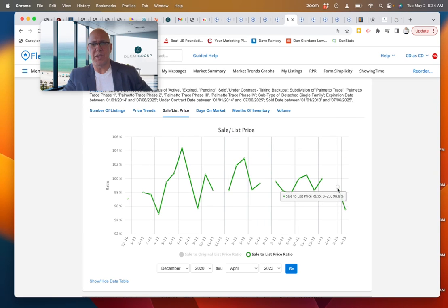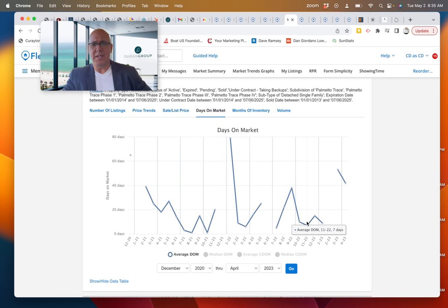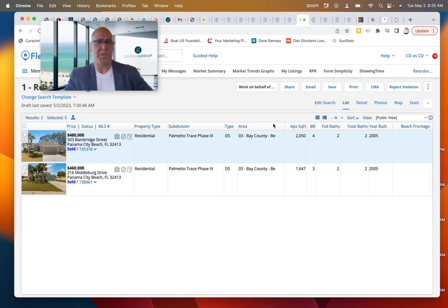Asking price to sale price ratio there. Looks like there was a little more negotiation on one house here, bringing the number down to 95.5%. But for the most part, it was hovering between 98 and 100. So until recently, not a lot of negotiation. Days on market, trending up. If you look at this, 9 days here, but 53 and 42 days. Again, 53 and 42 days is outpacing our overall market. Remember, it was 90-ish days for the entire beach. So still a lot of demand, good, solid, steady market in the detached single-family homes there.